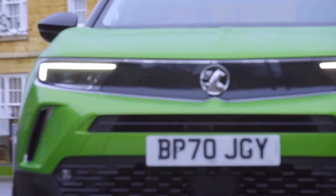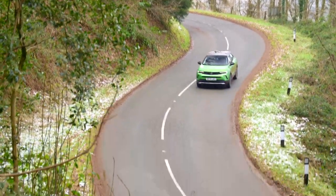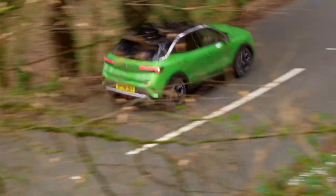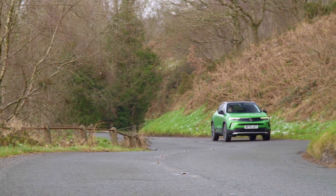Now, in many ways, this does drive like the Peugeot E2008. I mean, it would do because they are mechanically identical. You get the same 50 kilowatt hour battery and the same 134 horsepower electric motor. Now, that delivers pretty swift acceleration. I mean, the fastest acceleration is when you put the car into sport mode, but it's never neck-snappingly fast.